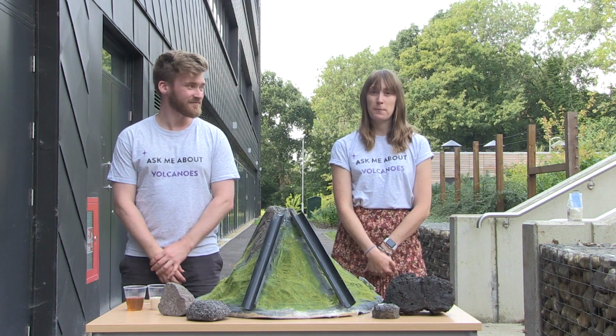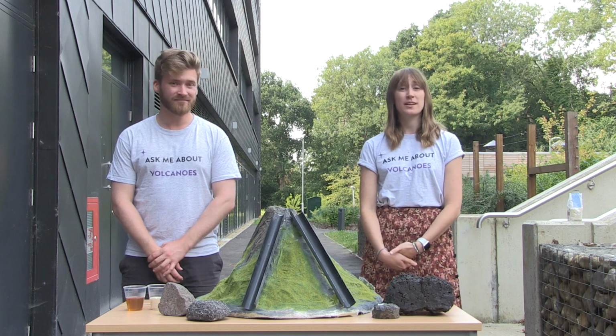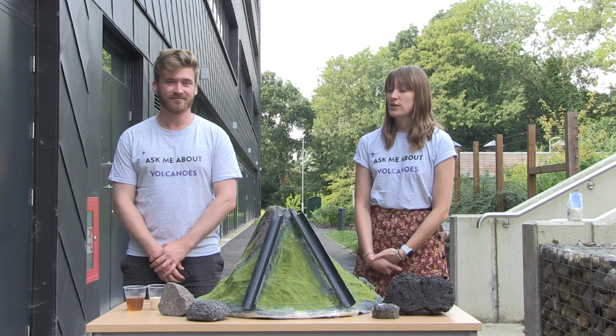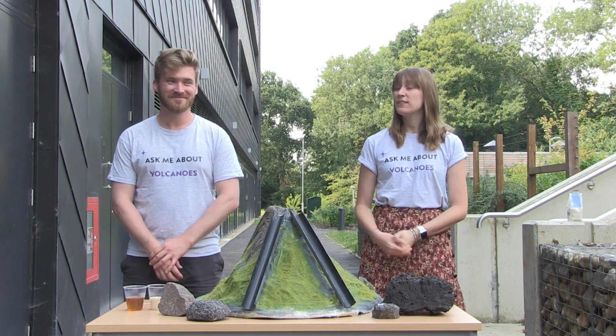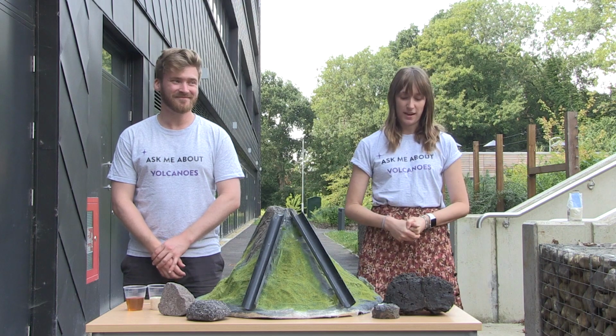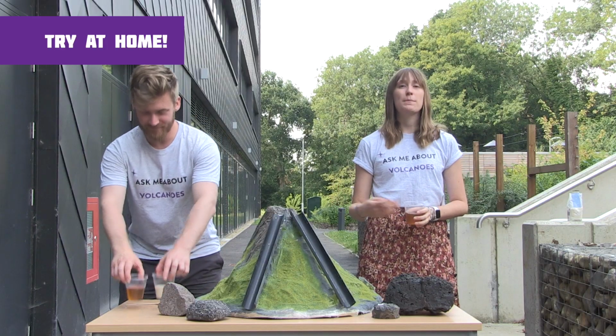Before we start this experiment, it's important to say that lava can get extremely hot, sometimes hotter than 1,000 degrees Celsius. So unfortunately today we're not going to be using lava, even as volcano scientists it's still dangerous to us. We're going to be using honey and rice, which is going to represent our lava.